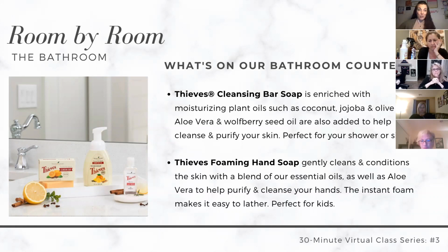So it encourages use. Right now, it actually happens to be out of stock. So I have a Thieves bar that I keep there. And I also have 2 of the other hand soaps as backups. The Luscious Lemon, which is new, and it smells so yummy. And it also is antibacterial. And then the lavender one.